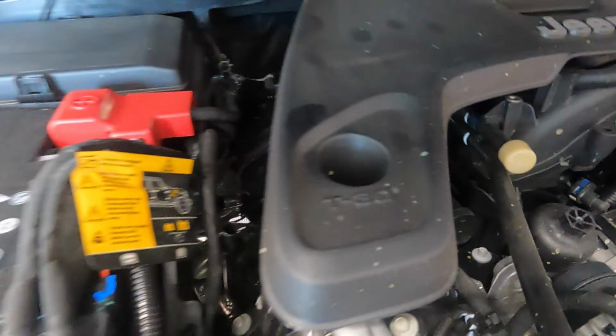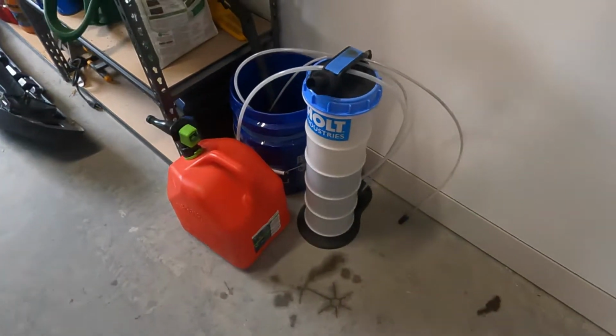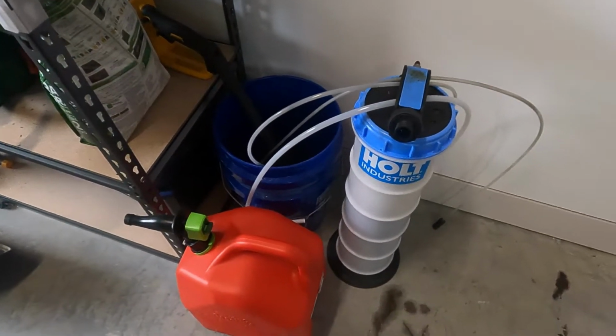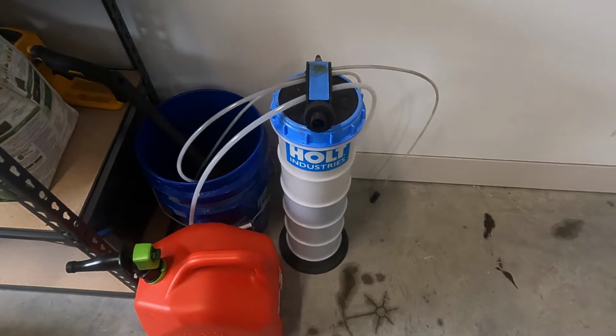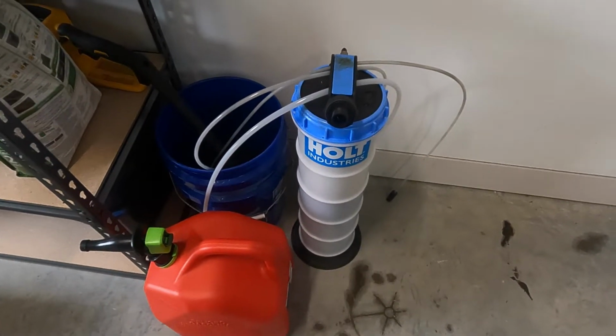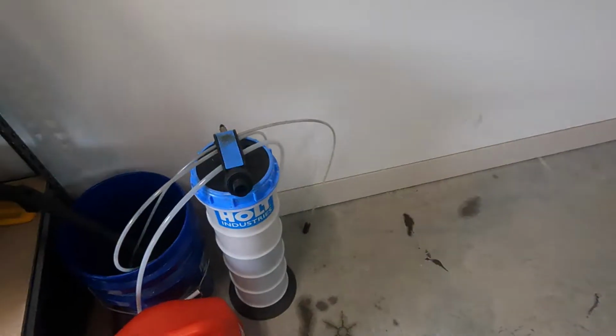And we're gonna just take the dipstick and set it on the back table. And then we're gonna use this Holt Industries pump here, hooked to an air compressor, and it should drain the oil out through the dipstick pipe for us. And that seems to work pretty well. It does make a little racket because it's run off that big old air compressor over there, but it does seem to work pretty well.